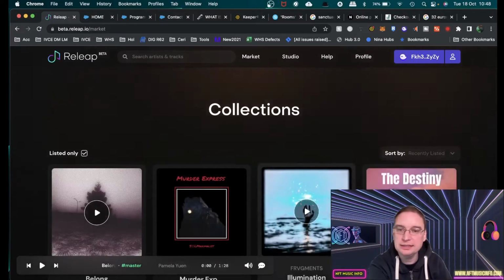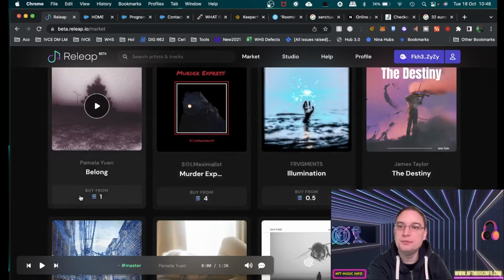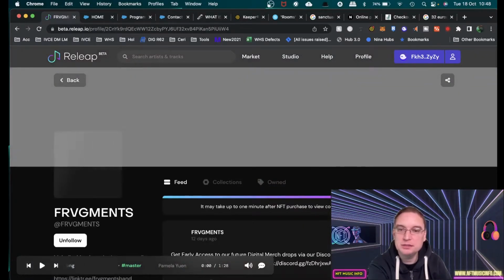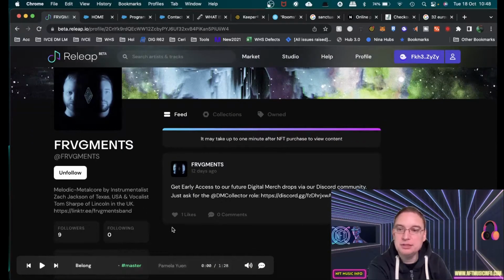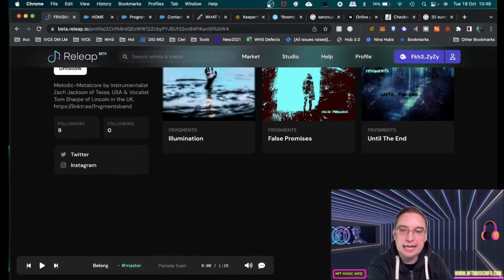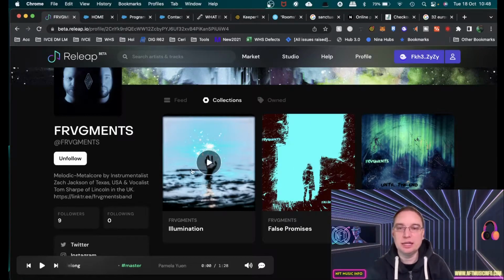So if I go to recently listed, I can see those tracks there, and we've actually got the Solana price of them here. Now if I go to this one, I actually know this band, Fragments. You'll see their profile now, any posts that they've made, and if I have a look at collections, you can now see the collections that they've done. So collections are kind of similar to OpenSea. You start creating a collection, and then within that you can have multiple editions of that music NFT if you wish. I will go into the studio in a second.